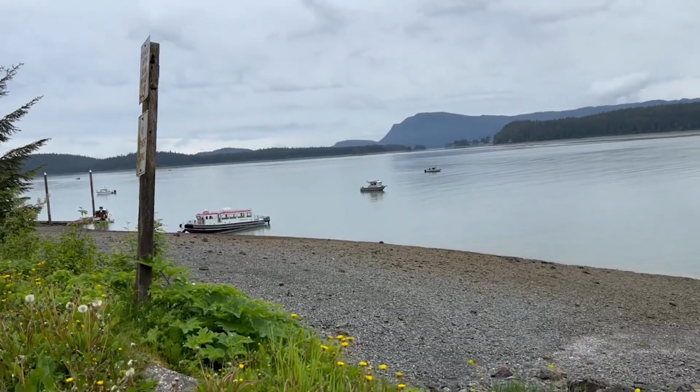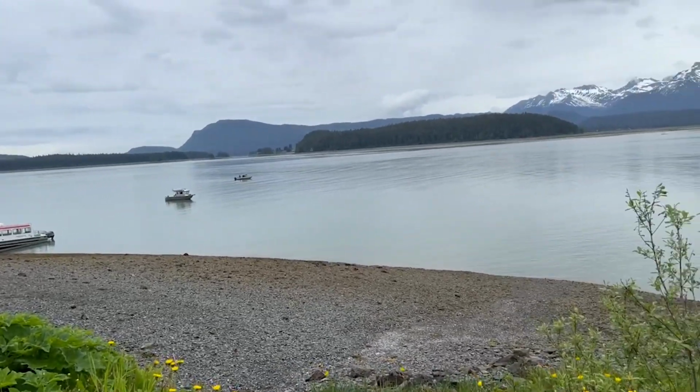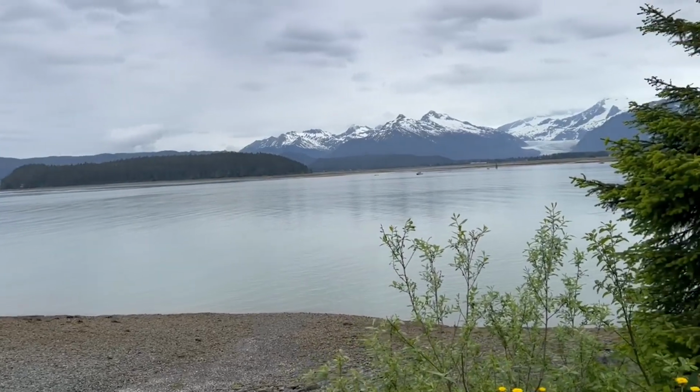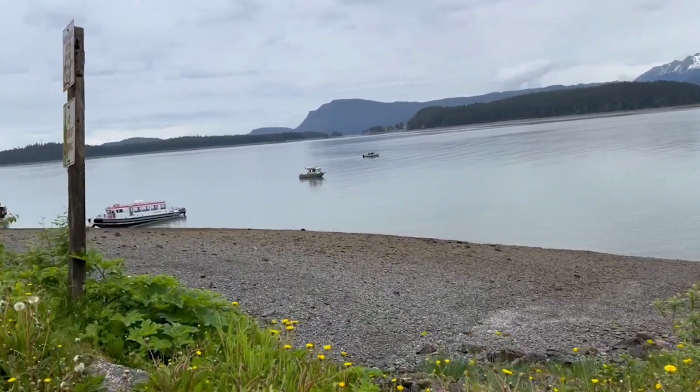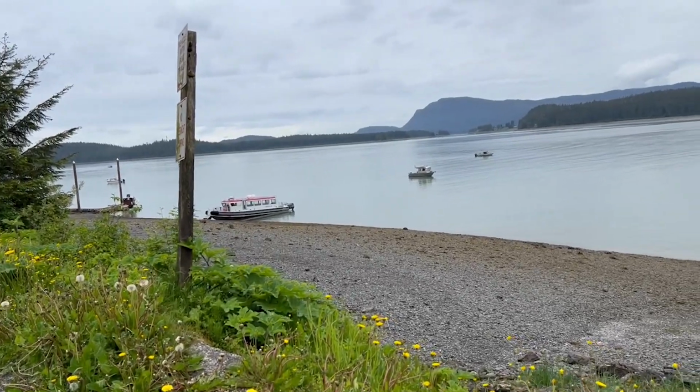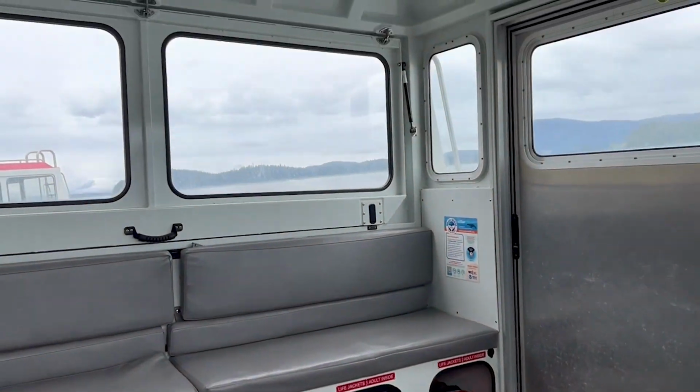When we got to the beach where we'd be boarding the boat, there are restrooms there, and it's highly encouraged that you use them beforehand, as the restroom situation on the boat is interesting. We could see Mendenhall Glacier from here, which was pretty cool, and there is our little boat in the distance.